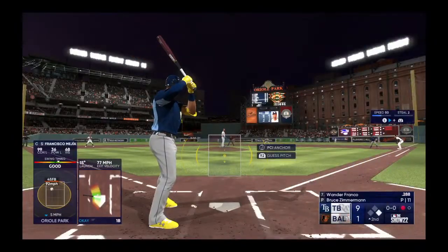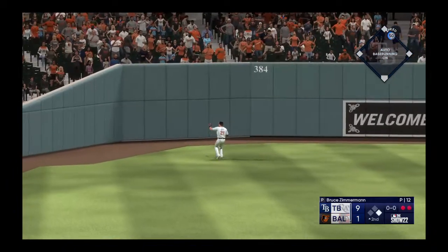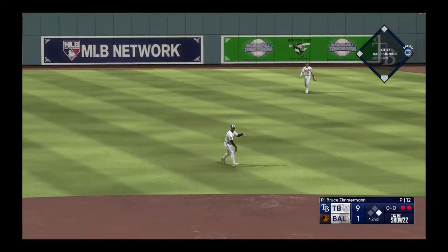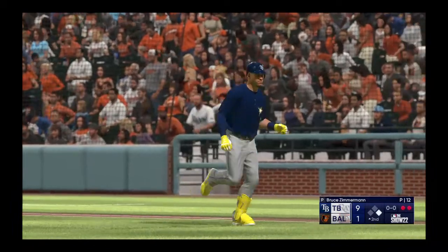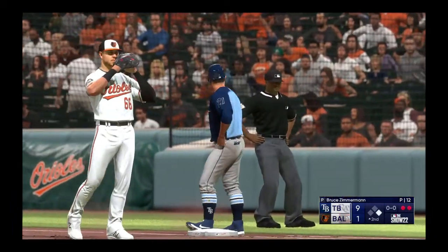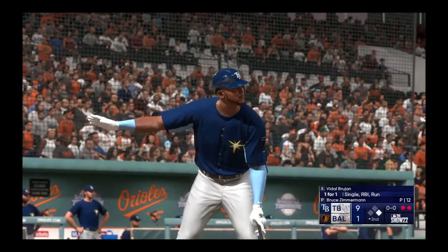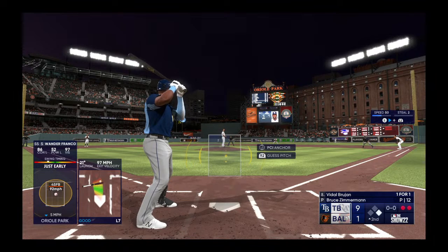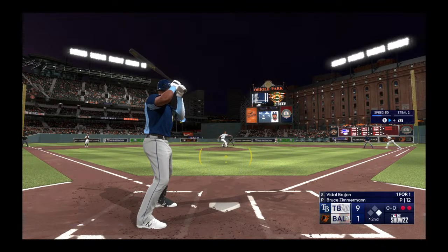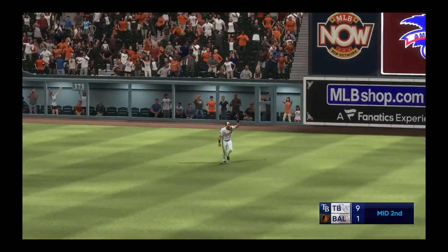Now batting Wander Franco. He's 0 for 1. In the air, left field. Hayes racing over to make the catch. The batter, number 7, second baseman, Vidal Brujan. Man at first, Vidal Brujan now at the plate. Hit in the air, right field. Makes the grab, and that's the inning.